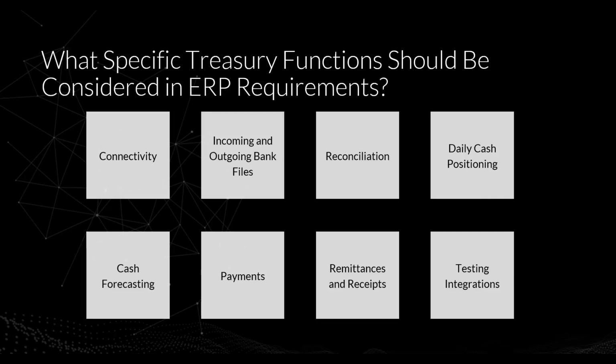Next, consider both your incoming and outgoing bank-related files. When we are talking about incoming files, we are referring to bank statement, prior day, and intraday files, lockbox and EDI receipt files containing receipts and remittances, and various payment acknowledgement files, which are lesser known and considered incoming files that give feedback along the payment lifecycle.